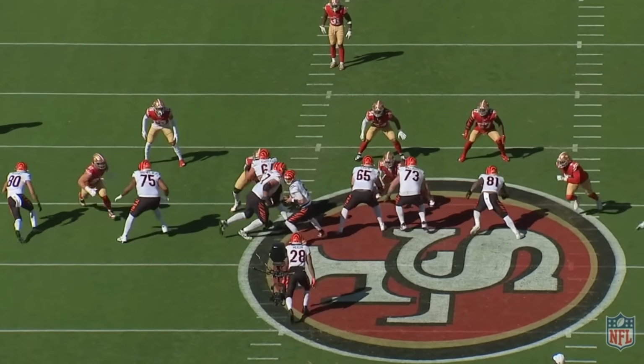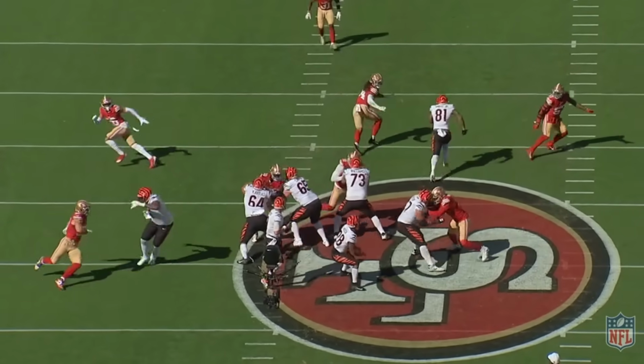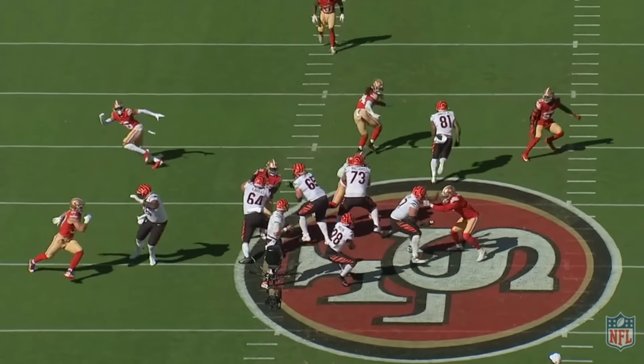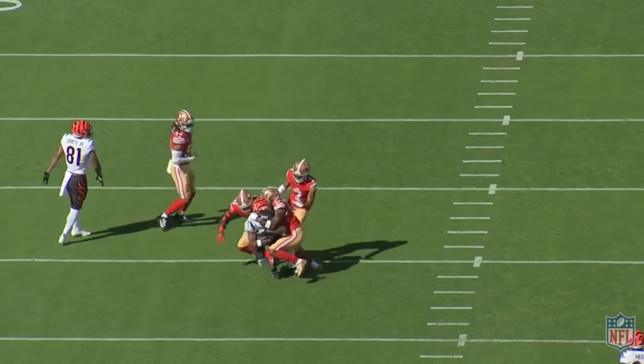Watch 54 run with 81 right there. As soon as he turns and runs like that, got it. It's over. We're getting spider cam, so we can't really see the footwork. But man, surgical. Boom. Right on time, right on him. Nice chunk. Let's go. Next one here, touchdown pass.